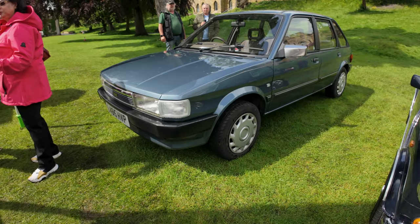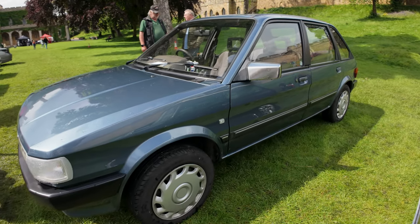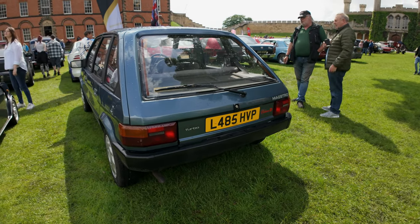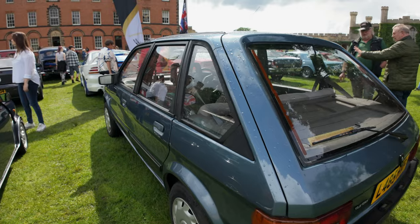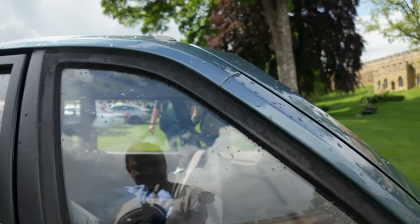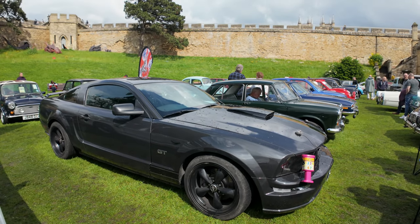And there's the old Austin Maestro. There's a lot of glass in that, wasn't there? A lot of glass. The old pillars weren't very protective either, was it? Nice.